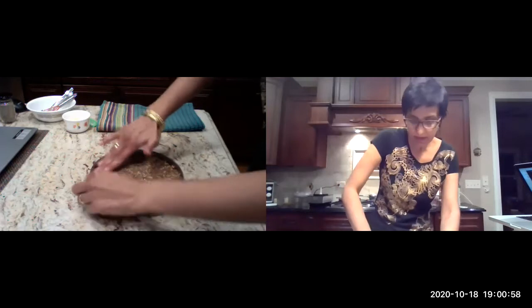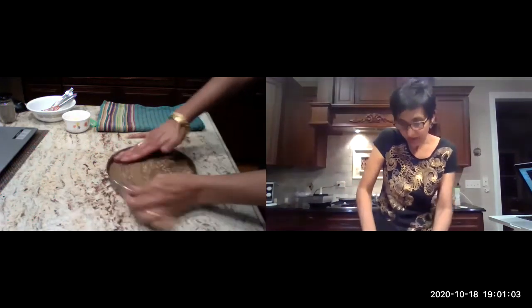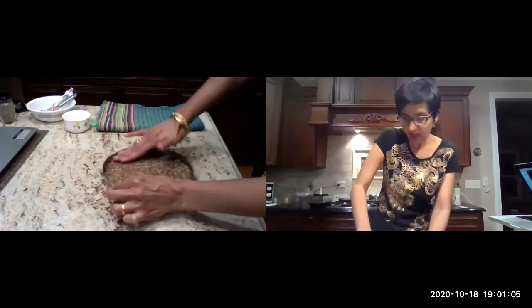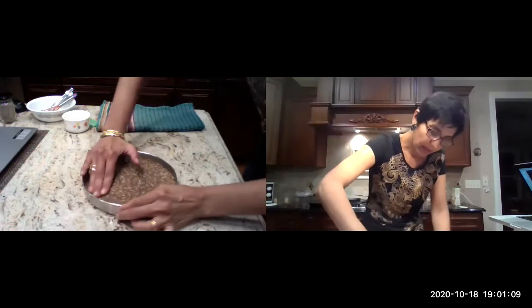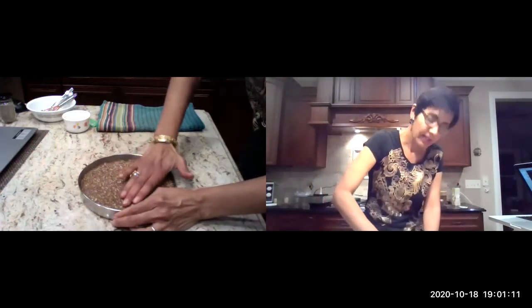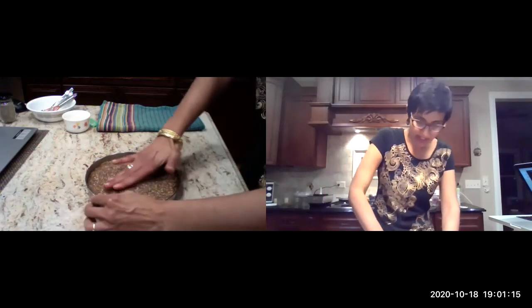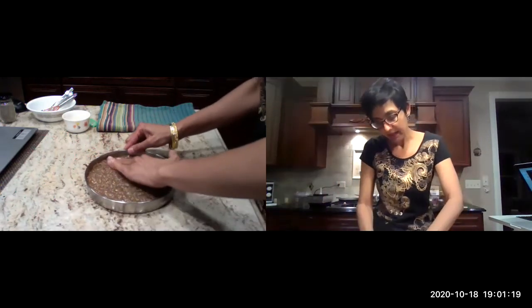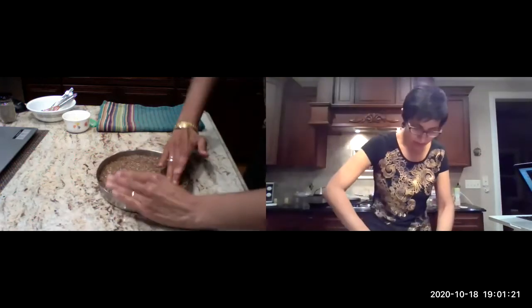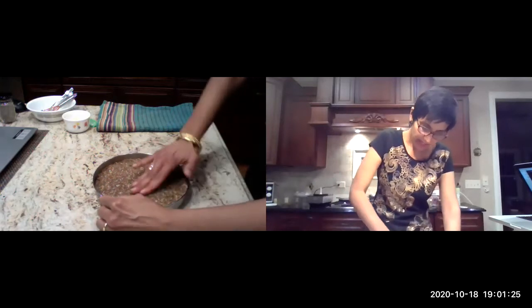I think we all should make this and keep it ready, because Halloween is just around the corner and there's going to be candy bars and unnecessary, unhealthy temptations everywhere. And I think this bar might come to save us.